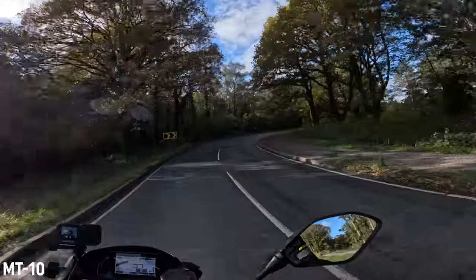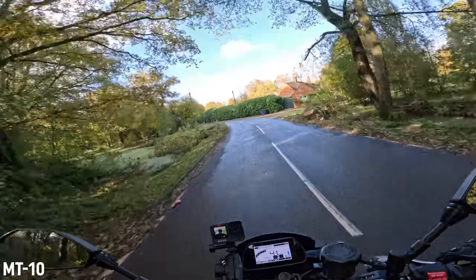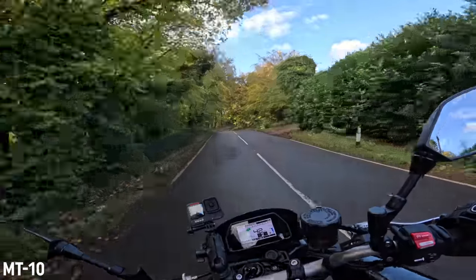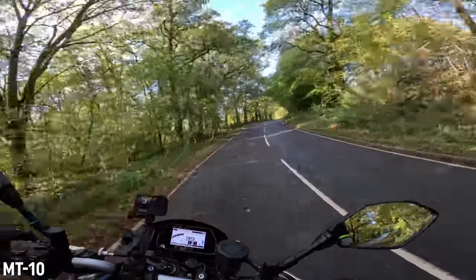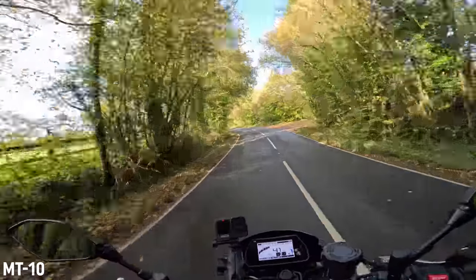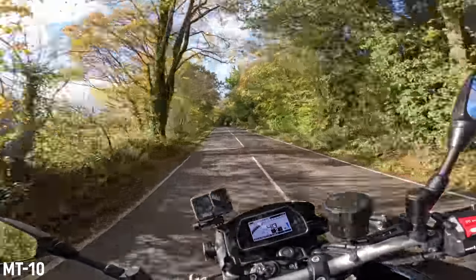Now the brakes, that's the weaker point of the MT10. They're there, the power is there, but the feel of the lever doesn't quite give you a connection to the front end that the best super nakeds do. And that's one thing I'm going to be feeling out for when we get on the MT10 SP in a minute, because that's got braided lines and they do make a little bit of a difference. Got so much leaf crap everywhere.